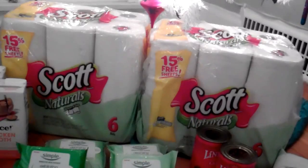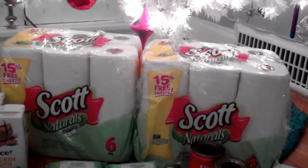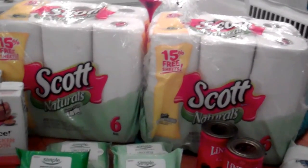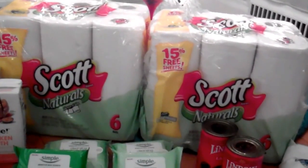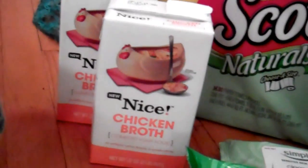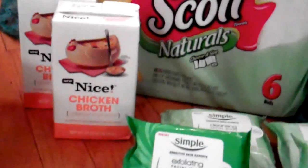$1.74 six pack of paper towels. My goal is to not have to buy paper towels for at least a year and a half. I think I'm almost there since I'm a single gal, let alone. So okay, that's that. Then these were on clearance at my store for 99 cents, so I just picked 2 up because I can always use this when cooking.